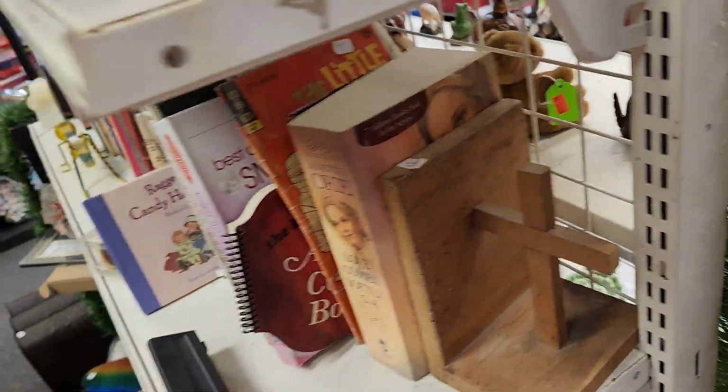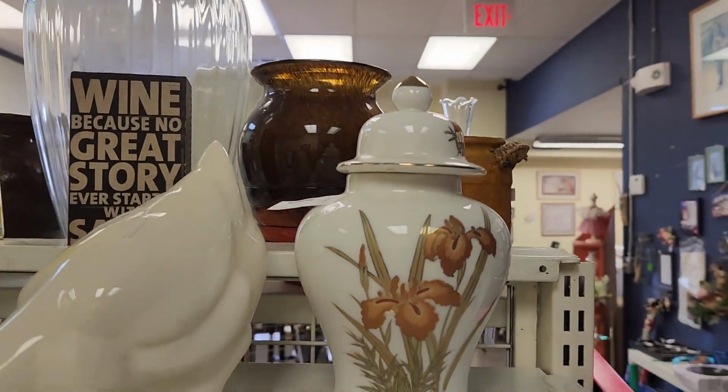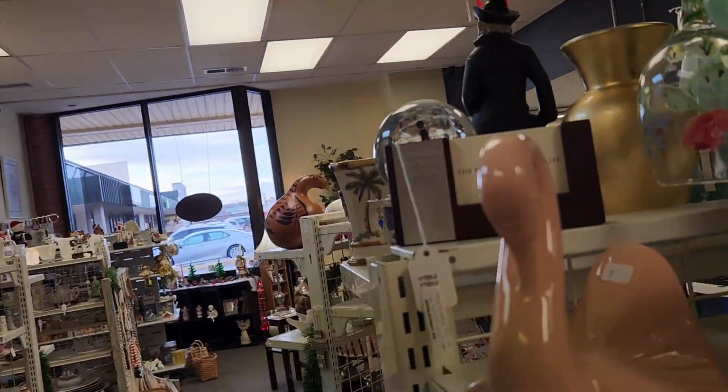There's two of them. There's one on this side and one on this side. They're crosses, and it's $4 for the set. And then a Ritz cracker thing. And this is a little urn. And this is a towel holder.